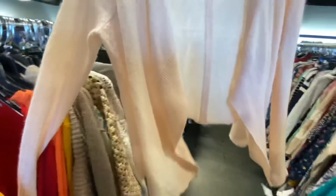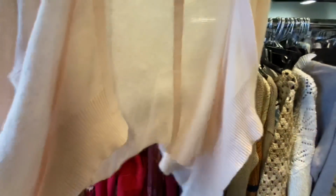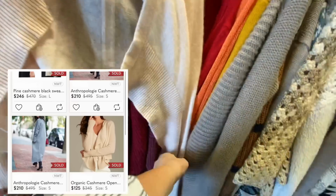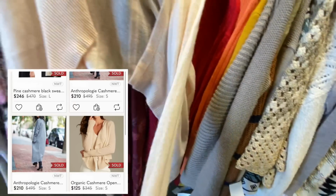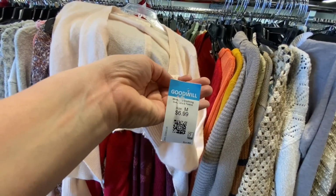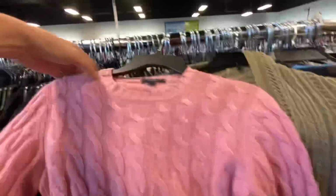Here's a new brand to me. It's called Pine Cashmere. It looked like it was really good quality cashmere. The seam on the back just looked really well made, and I didn't recognize the label. When I looked it up, some of the comps were above $100, some close to $200. I did find this exact style new with tags had sold for quite a bit. So this wasn't on sale, but with my 20% off coupon and those comps, I decided to definitely grab it.